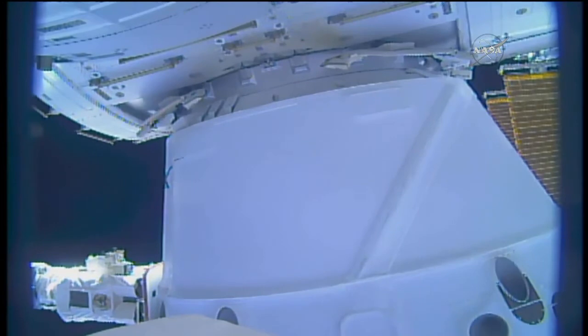So again, all 16 bolts have been driven, second stage capture for installation. Berthing of the Dragon to the International Space Station is complete. That was completed at 8:07 a.m. Central Time this morning. Flawless execution by the ground controllers and flight controllers here in Mission Control Houston.